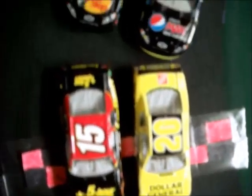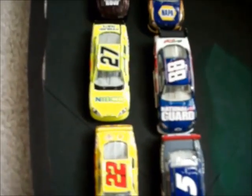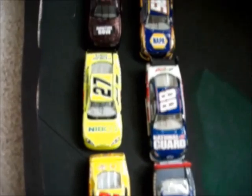Matt Kenseth won the pole. Clint Bowyer is going to start on the outside. Jeff Gordon and Jamie McMurray are your row 2. Kevin Harvick and Jimmy Johnson are row 3. Denny Hamlin and Kyle Busch are row 4, and Casey Kane and Joey Logano are your top 10. Dale Jr. is 11, followed by Paul Menard.